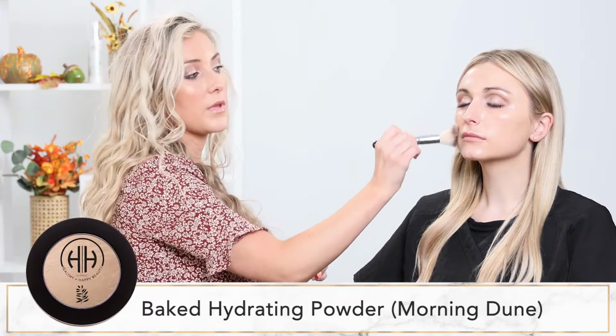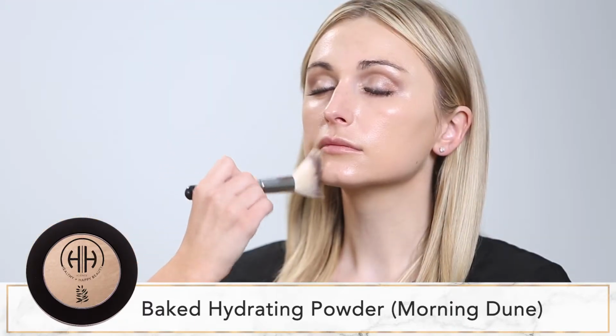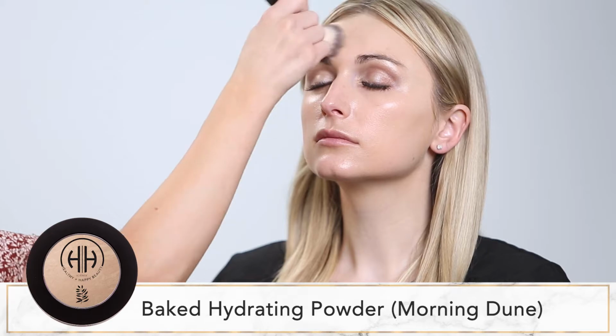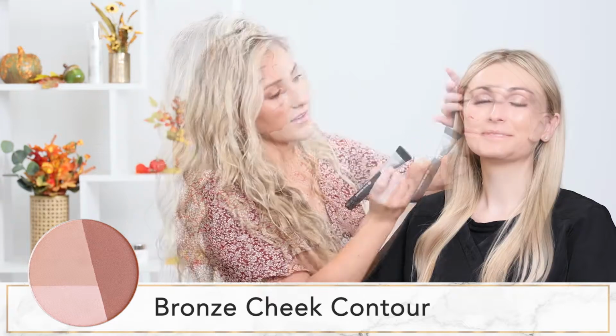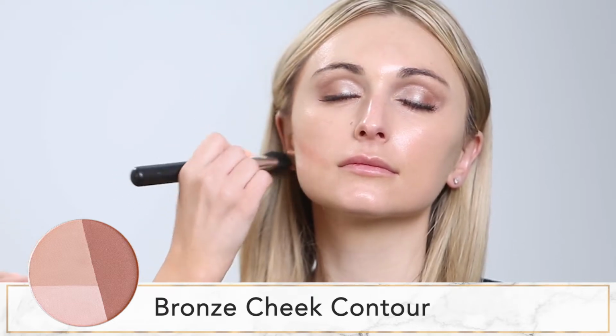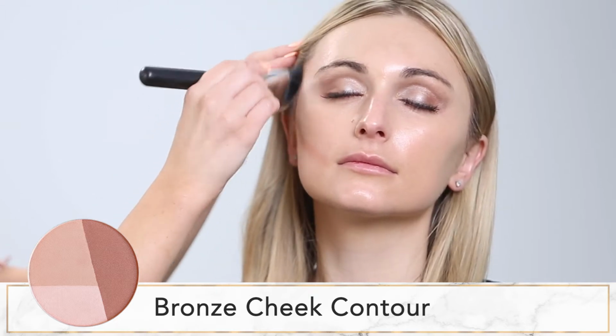And then to keep the tinted primer in place, I'm just going to top it off with our baked hydrating powder in Morning Dune. And I'm just going to apply it in circular motions all over the face. And then I'm gonna use the bronze cheek contour just on her cheeks to give her some definition. And I'm dipping into the darkest shade with this flat brush. Then I'm starting at the top of her ear and going down to the corner of her mouth. And then I'm blending it into the hairline.